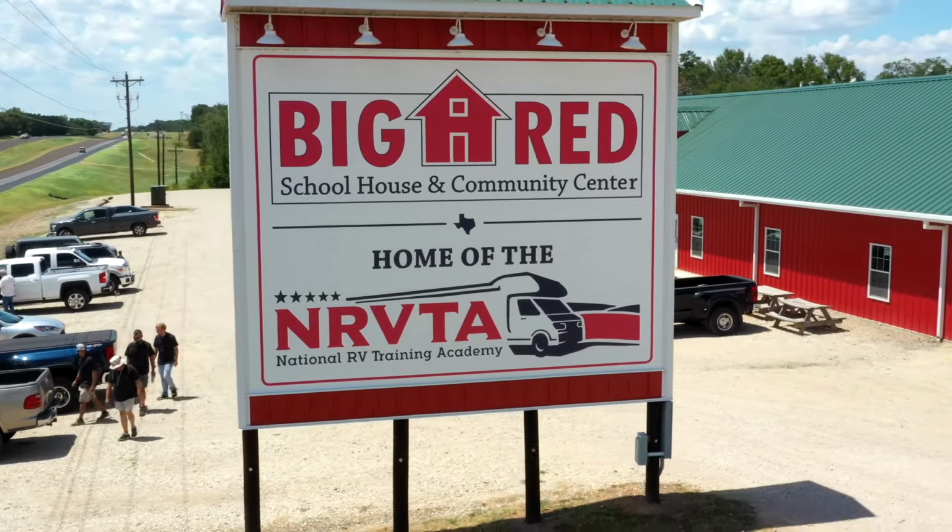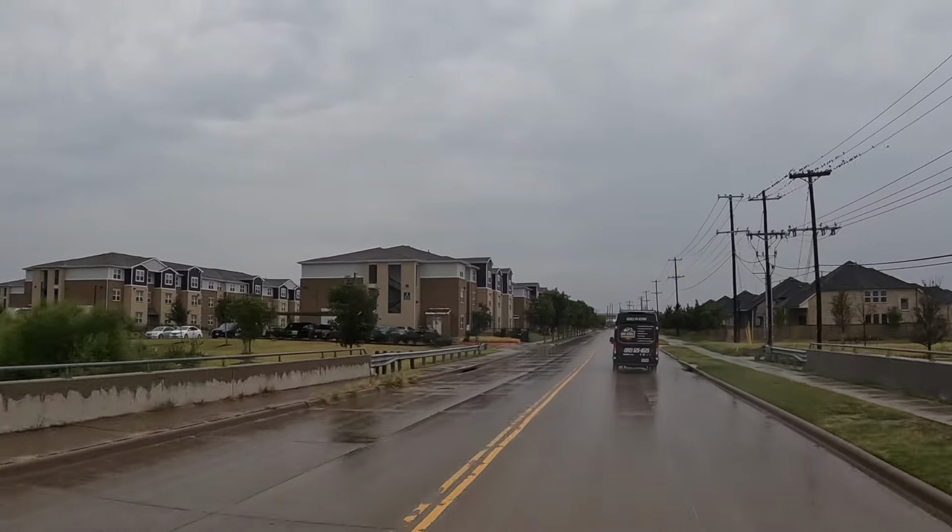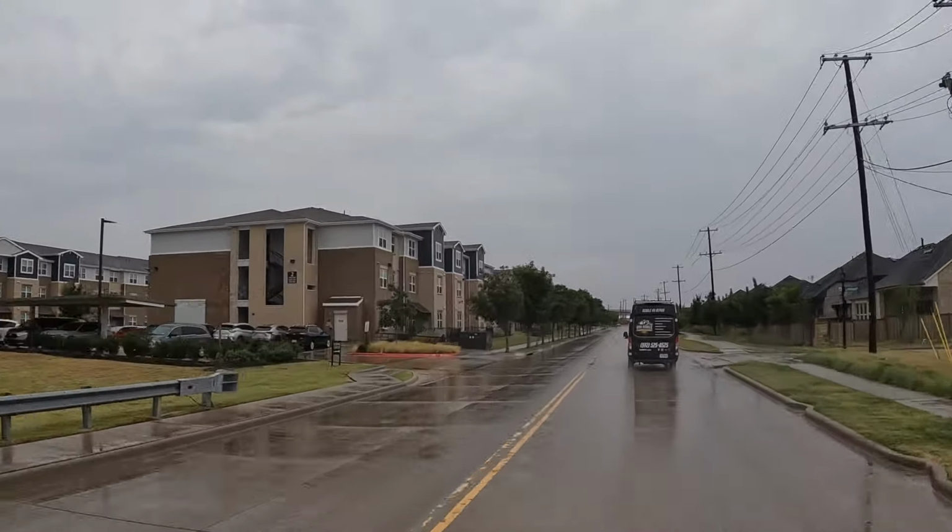We had another appointment that we can push up now in Terrell to work on a lady's water heater. She had a brand new rig, no more than 6 months old, and her tankless Suburban water heater stopped working. We got it covered under warranty for her, and they shipped it out to us, and now we're gonna go and replace it.